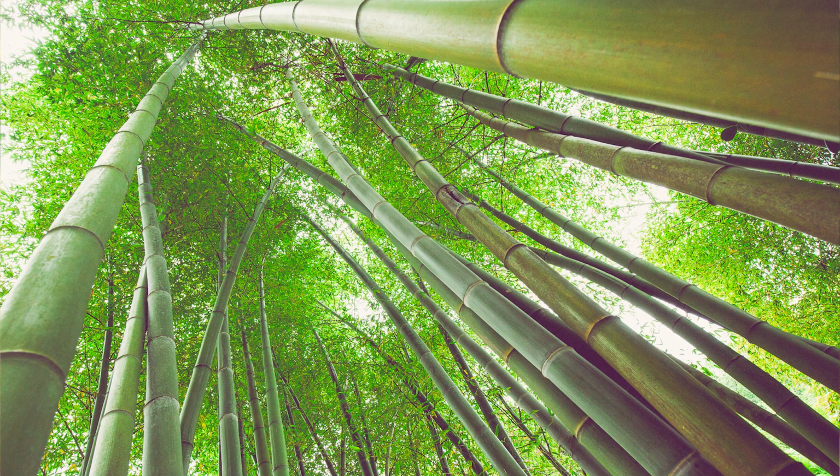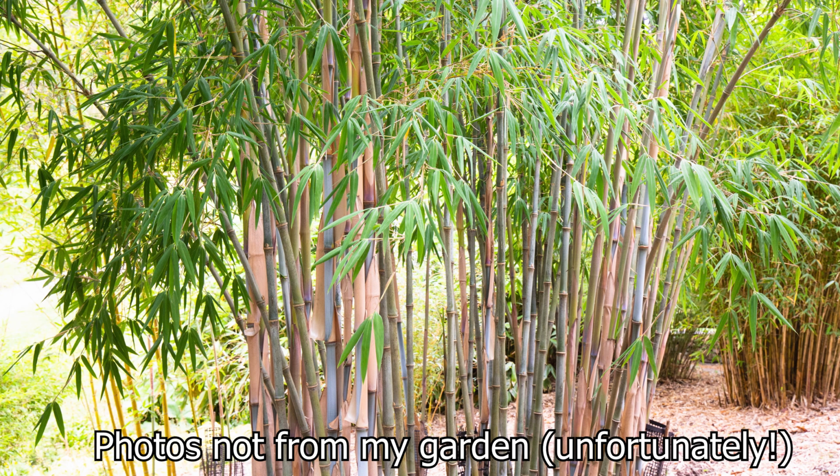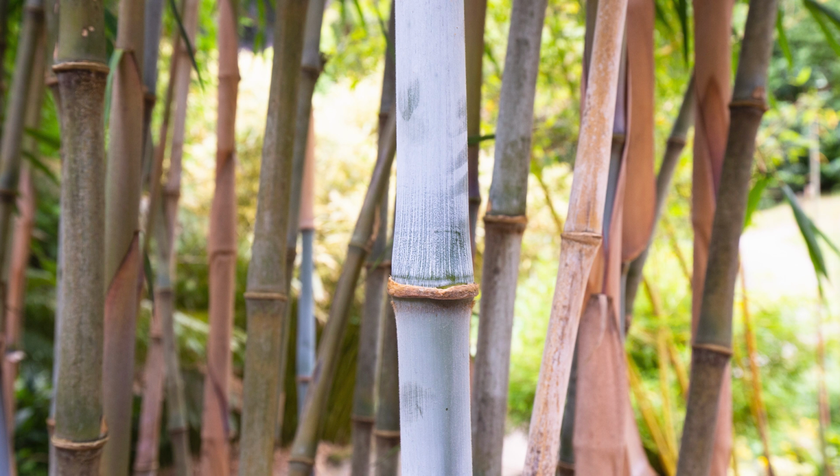So, firstly, why do you want to grow bamboos in your garden? Now, several different reasons. They're very fast growing, they're tall structural plants, they're mainly evergreen, and they definitely give that exotic vibe, certainly within 2 or 3 years. They're one of my favourite plants, and I've got at least 20 varieties here in the garden. Probably slightly too many, but I'll go through them in a video later in the year.